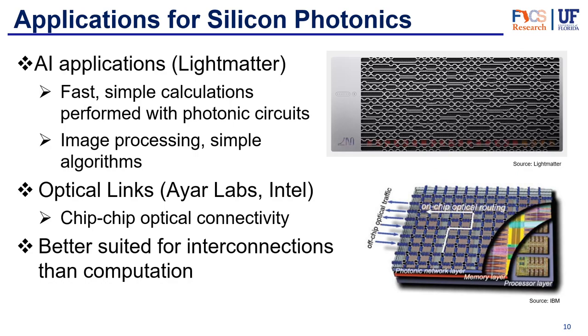So how are photonics being applied today? Well, like I said, it's still mainly in development, and it's hard to find current examples of this being used because it's such a new technology. But we found a couple of applications for AI, and one example is this processor made by Lightmatter. They're making a photonics processor based on photonic calculations. They make fast, simple calculations, and they use photonic circuits for that. They can do things like image processing or simple algorithms, but obviously it's nowhere near as powerful as an electronic processor can be these days. But it's a good proof of concept, and it shows that it's possible, and it's only the beginning, and it's only getting better from here.